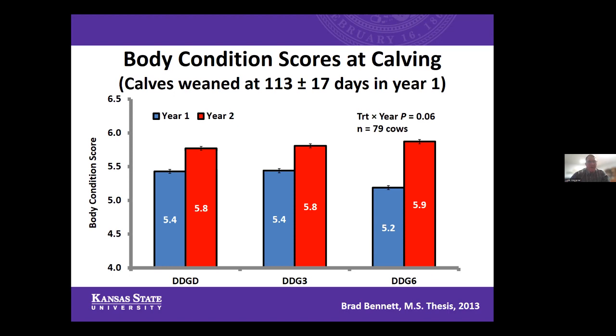So as we think about maybe one of the understated aspects of early weaning, it's really about the cow. It's about improving that condition on the cow and really managing those cow nutrient requirements. And so, yes, we do tend to focus on the calf side of things, but more importantly, it's about improving the cow condition and a means for us to manage those cow requirements.